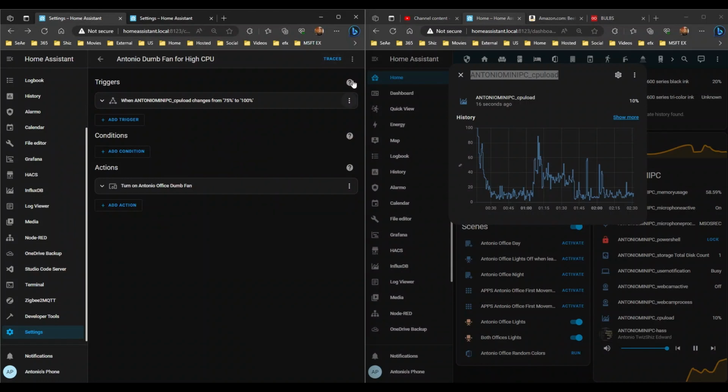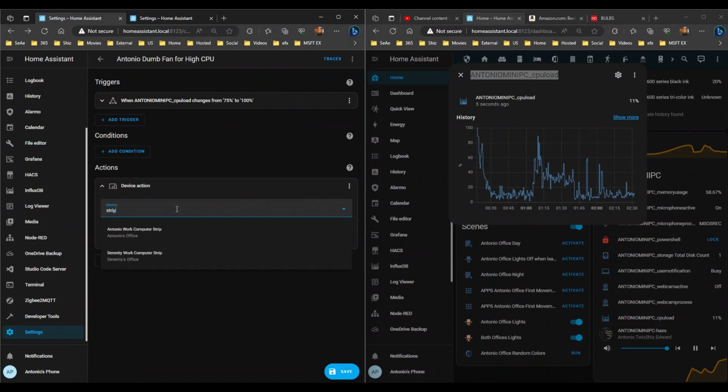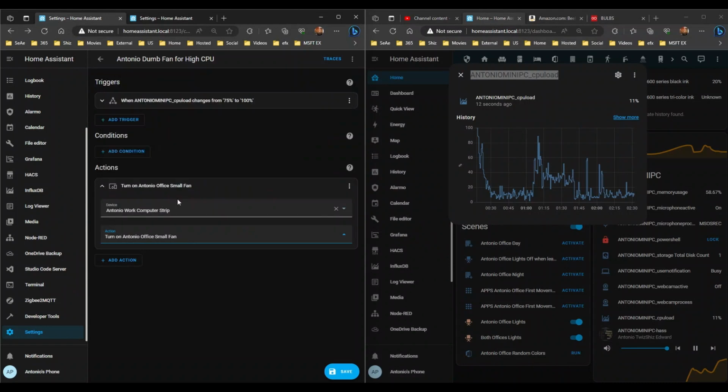So if I run this, oh, wait a minute. It's the wrong one. It's the small fan. And it's actually on a strip. Okay. Turn on office small fan. There we go. All right. I wish there was a way to push my threshold on this so I could test this out.